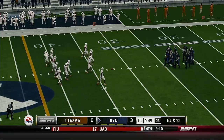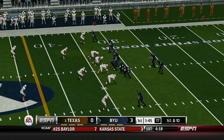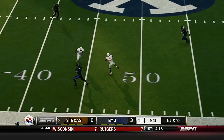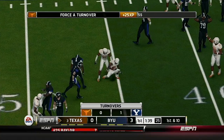Three points was the result of their last drive as the offense heads out for another. Brigham Young is up a field goal. Throws this one out to the left. Picked off. It's the cornerback. Tackle made at the 46.